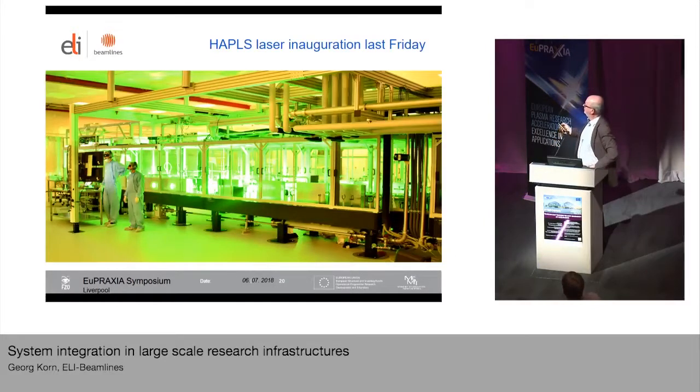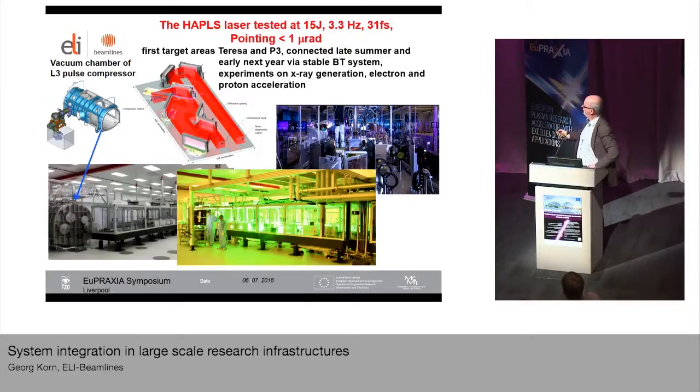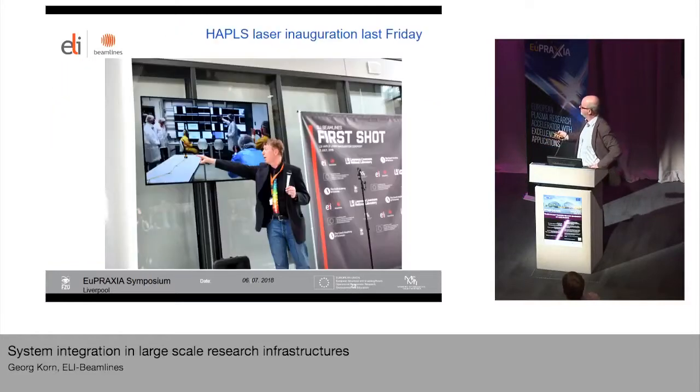Right now this laser looks like this. Last Friday we had the inauguration of the system, and we have done the first shots. It's amazing what we got. The pointing was better than 1 microradian. The stability is less than 1% RMS.